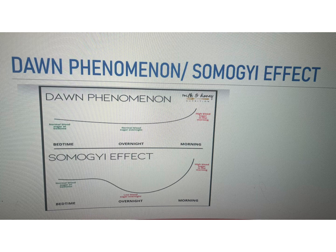Again, for the dawn phenomenon, the blood sugar level was normal overnight, and then there is a high. So there are different options. One is to exercise in the morning. Another reason could be that the insulin was taken very early, not at bedtime, so we can adjust that. Or don't eat carbs before sleep.